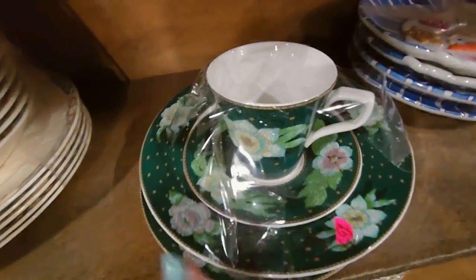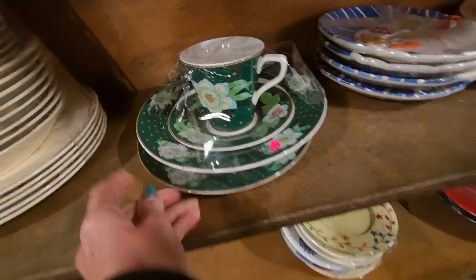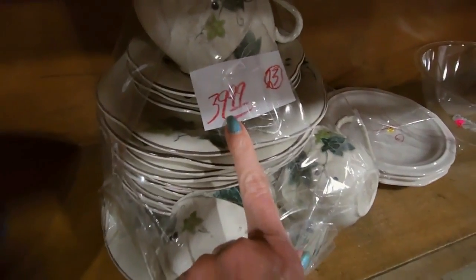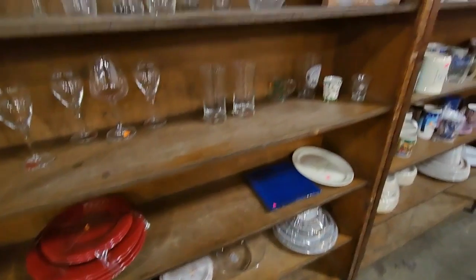I like this little set, but all you get is this right here. Just this one setting, like one place setting. It's pretty though. This is a great place to come to get dishes. Like you could get this whole set for $39.99. That's not bad. And they have other sets that are even cheaper.